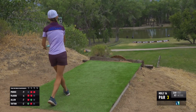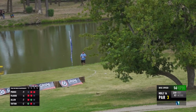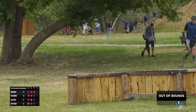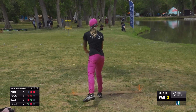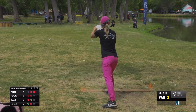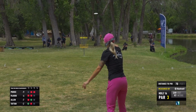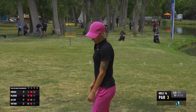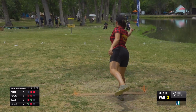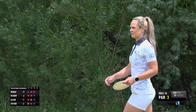Really? Paige Pierce with the Fierce. That's not so much. We are headed to the drop zone. Wow, that is crazy. This is not that hard of a hole, typically. Katrina Allen's going to try and save par from the drop zone. That looks like it's 70 feet to the pin. She'll take a 4. Lisa Fajkus trying to avoid the same fate. Nope, she will take a bogey.